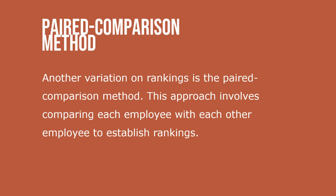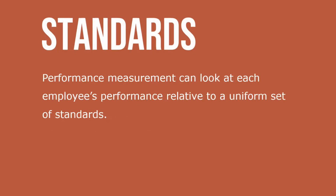Another variation on rankings is the paired comparison method. This approach involves comparing each employee with each other and establishing rankings. Performance measurement can look at each employee's performance relative to a uniform set of standards.